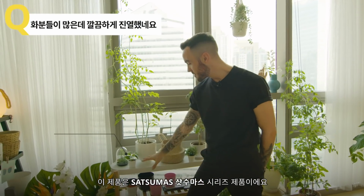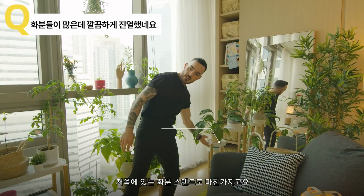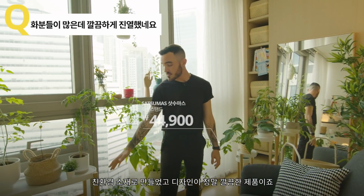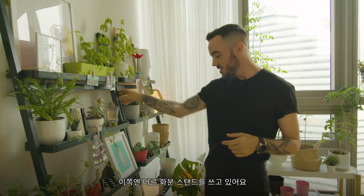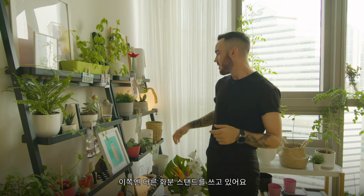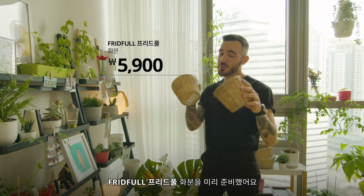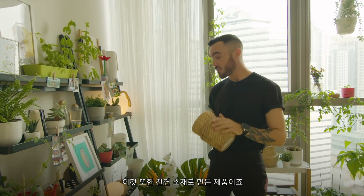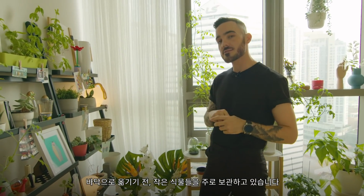This one is part of the Satsumas family, and also this plant stand. Nothing much to say, it's really nice, really clean lines, natural materials. It's really, really nice and fits with everything. I like to use these plant stands that we have in our range. I try to keep the consistency here. I have these plant pots that I haven't found the use for yet, made of natural fibers as well. And this is where I have my little plants until I move them back to the floor.